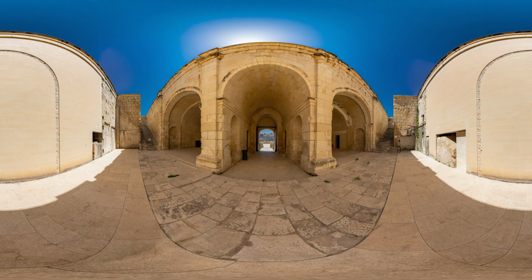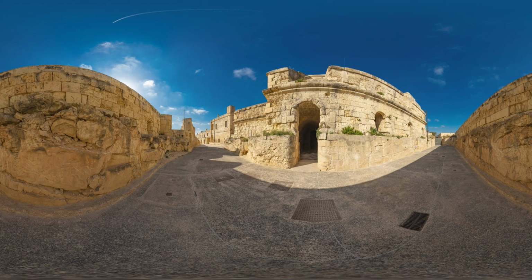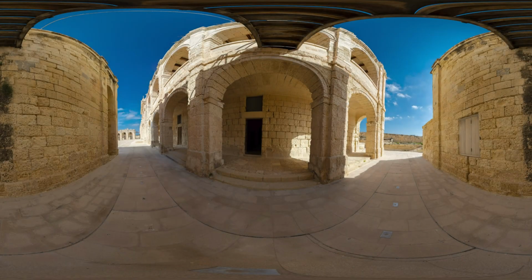Work progressed rapidly. By 1727, the enceinte, the cavaliers and the gateway were completed. The ditch had been excavated by 1732, while the chapel, the barracks, the magazines and the countermines were completed in 1733.